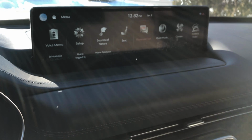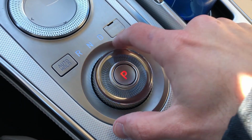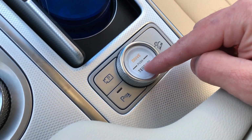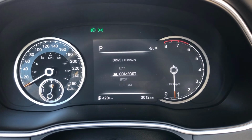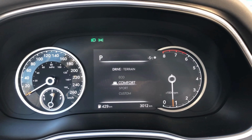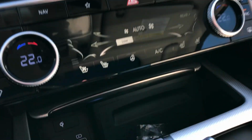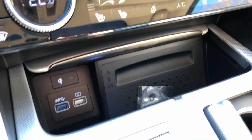Touchscreen is so much more direct and intuitive. I have to get used to this. That's it. And here is your drive mode. You have the terrain version, which will change the drive modes right down there. So you have drive and terrain. I think you can see that. Yeah. Look, I haven't even really bothered with custom. I've just left it in comfort and enjoyed this vehicle for what it is. There's your wireless charging, USBs and USB-C, and a candy wrapper that's mine.